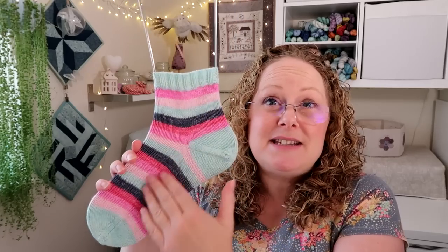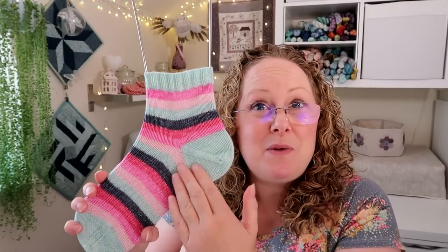So there is a contrast cuff, heel and toe in the turquoise, and I think that the turquoise balances the bright pinks out beautifully, because I'm not one for a very, very bright pink, or at least not too much of it, but I think with that mint it just looks absolutely gorgeous. I'm really pleased with how those have come out.